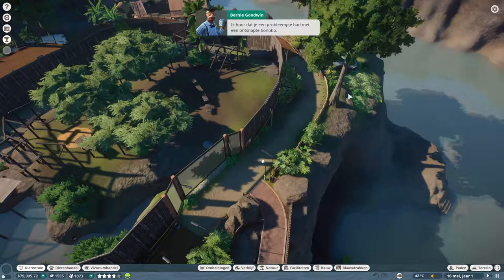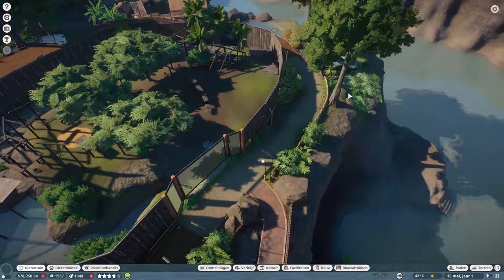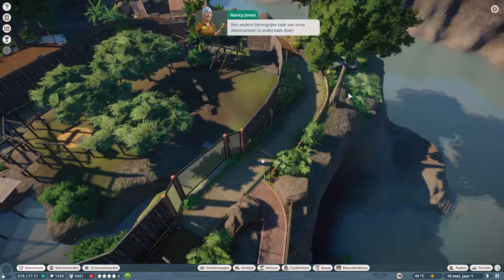Oh, I hear you had a bit of an issue with an escaped bonobo. The main thing is that you dealt with it swiftly. And more importantly, without the animal stealing someone's clothes, putting them on, and then walking out of the front gate. You see, another key responsibility for our vets is animal research. Researching animals allows vets to unlock new enrichment items, additional information for our education resources, enhanced breeding programs, and improvements to food quality. The animal's food, not the vet's. It'll take more than a research grant to improve the staff canteen.